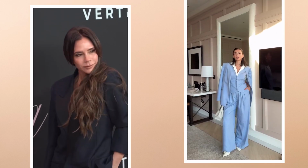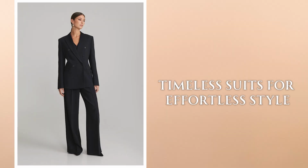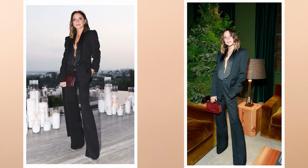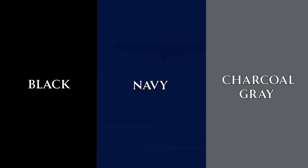When it comes to wardrobe essentials, the suit is definitely Victoria's favorite. Timeless suits for effortless style. Victoria's favorite wardrobe staple is undoubtedly the suit, a perfect blend of power and elegance. She loves tailored styles that emphasize clean lines and sharp tailoring, often choosing classic colors like black, navy, and charcoal gray for a timeless appeal.